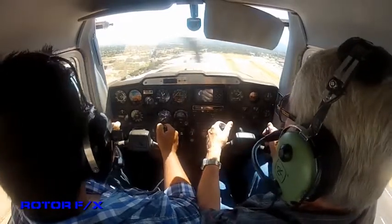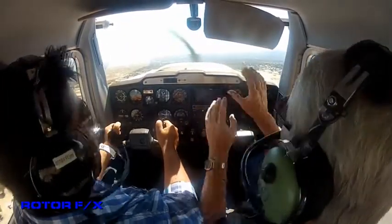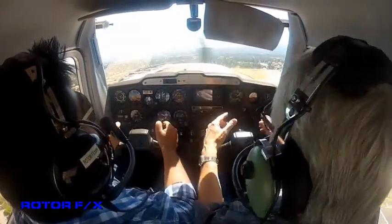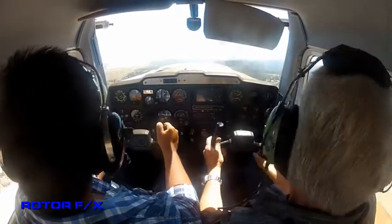So if we let the nose drop, what's going to happen is it's going to speed up. So let's try to keep the nose right about there. Pretend you're looking at a camera and you're trying to focus a picture and hold it still. And go like that. It's going to be a little bumpy, but don't worry about it. It's fine around the mountain.